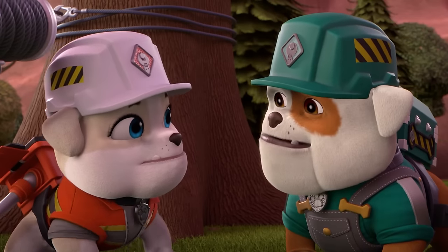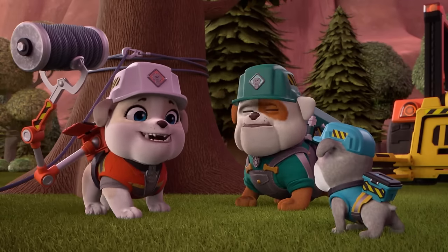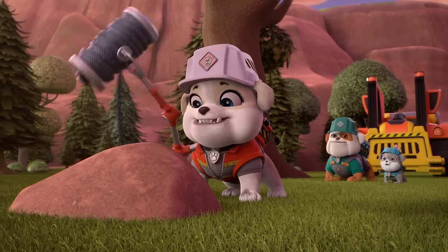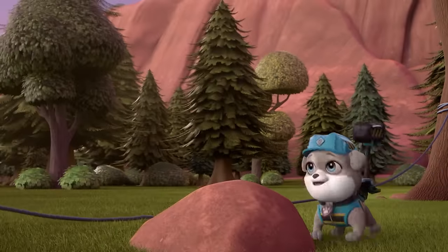How do we get this cable to the other side? It is a long haul. Good thing we've got a heavy hitter on our side. It's your turn to bat, Motor. Sledgehammer! Motor go boom!